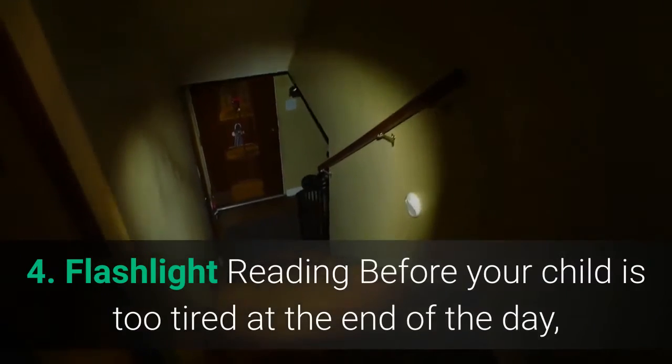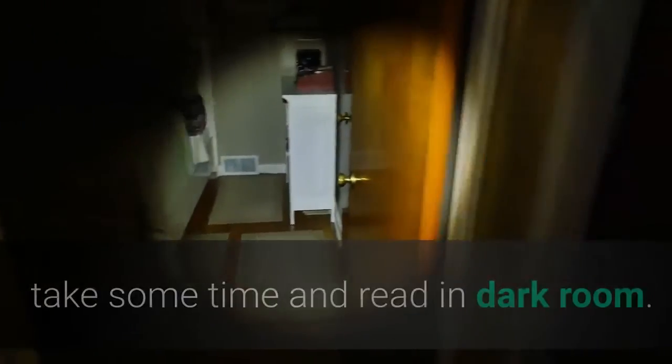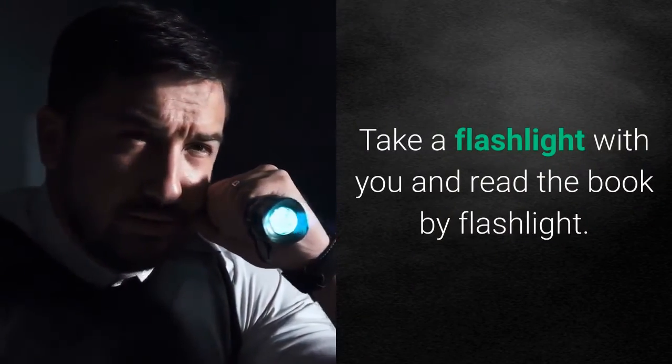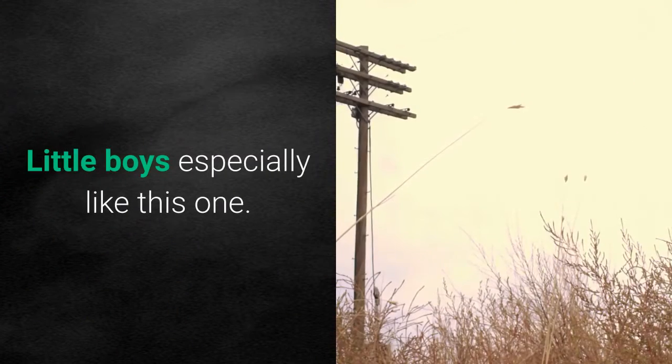4. Flashlight reading. Before your child is too tired at the end of the day, take some time and read in a dark room. Take a flashlight with you and read the book by flashlight. Little boys especially like this one.